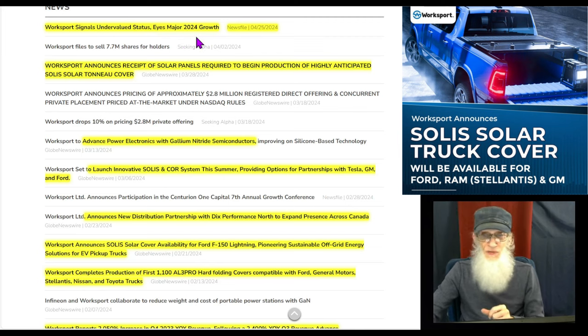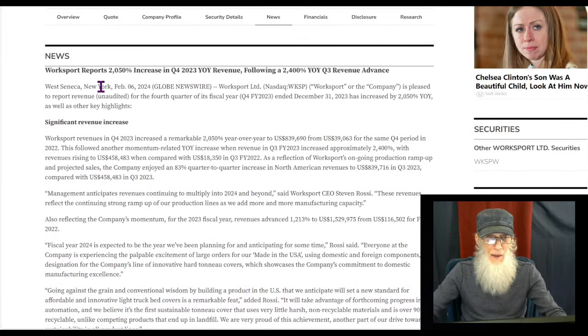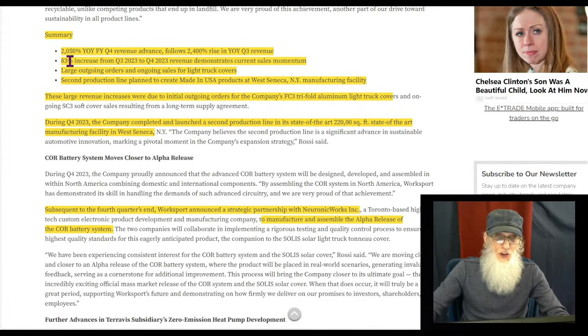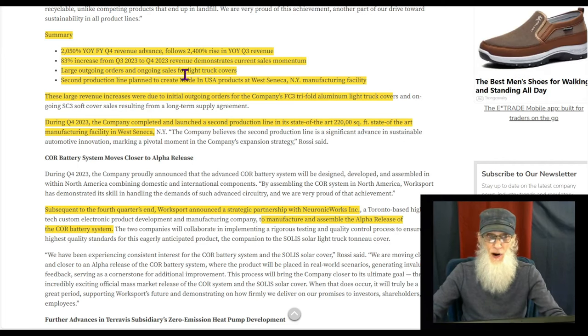So we've got two pieces of news I want to jump into, and these are all ready for us here. This is the one that came out February 6th, talking about the big increases in their revenue. The bullets: 2,050% year over year, Q4 revenue advance follows a 2,400% rise in Q3 revenues. 83% increase from Q3 2023 to Q4 2023 revenue demonstrates current sales momentum. As we could see, it is steadily growing.